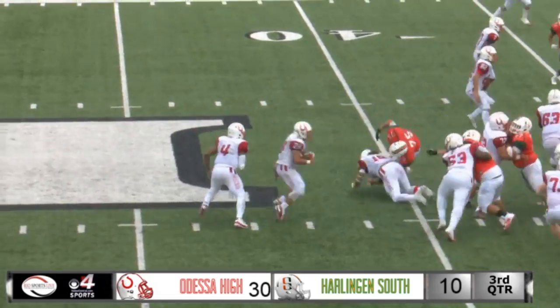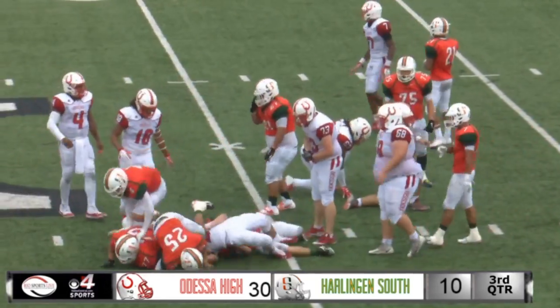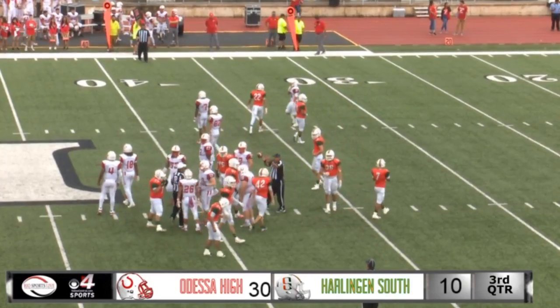Pistol formation now, handoff, and that's going to be Lara again, right-hand side. I think they're just going to run him, the ball carrier, for the rest of the game. Up the middle. He'll gain 2 on that carry. Lara was able to put the last touchdown on the board for Odessa.